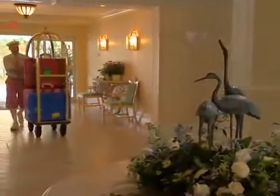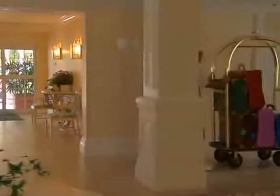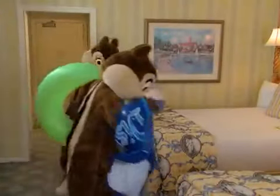Your luggage will arrive at your resort after you do. A Disney cast member will deliver it directly to your room. You don't need to be present in your room to receive your luggage.